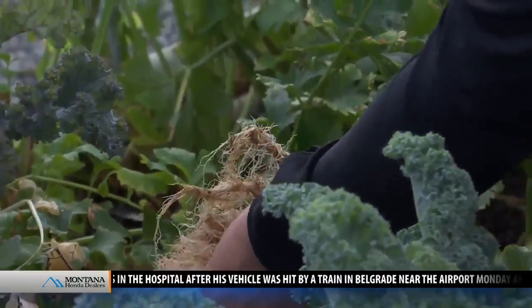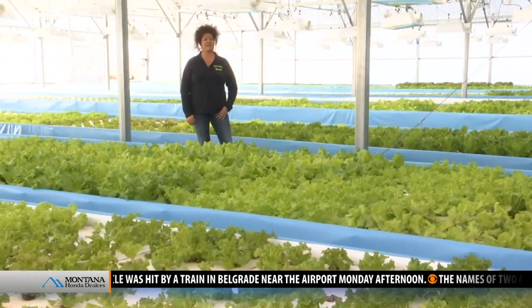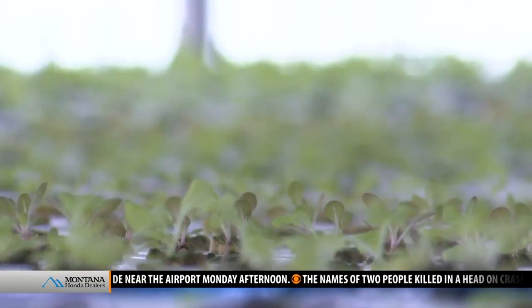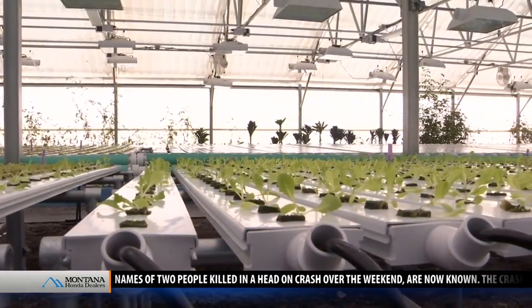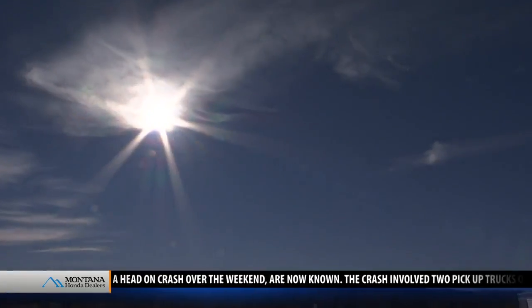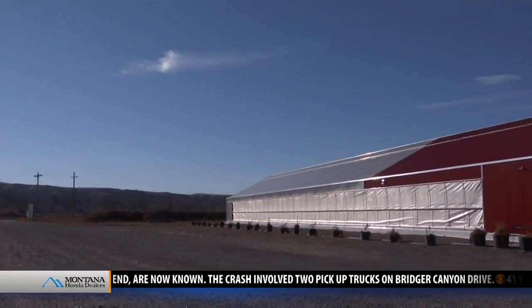What's better than homegrown? I mean, I love Montana. I've been other places. I don't ever want to go anywhere. And so to have this right here and to know we can have healthy, fresh is an awesome thing. Now their greens can be found in local restaurants stretching as far west as Livingston, with more room to grow. In Billings, Victoria Hill, MTN News.